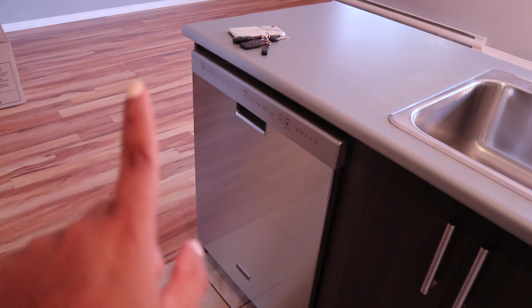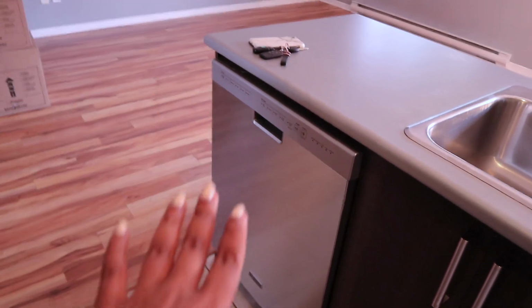Here you have a closer look at the backsplash. I'm very happy that we have a dishwasher here because in my condo I did not have one. So I'm very excited about that.